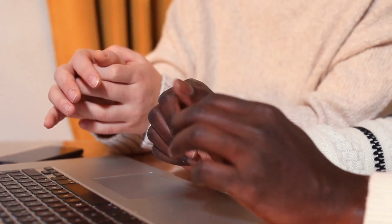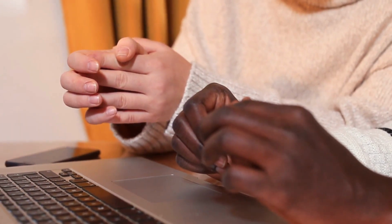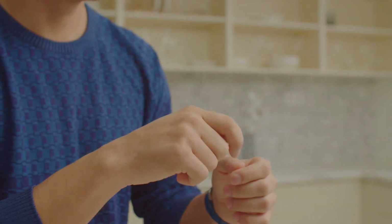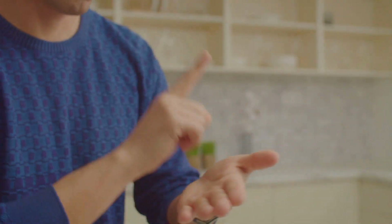When it comes to nonverbal communication, the power lies in the pattern. A single gesture, as we've seen, can tell us a lot about a person's feelings or thoughts. But when these gestures come together, they form what we call gesture clusters.